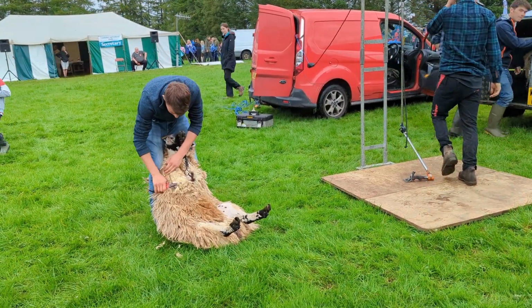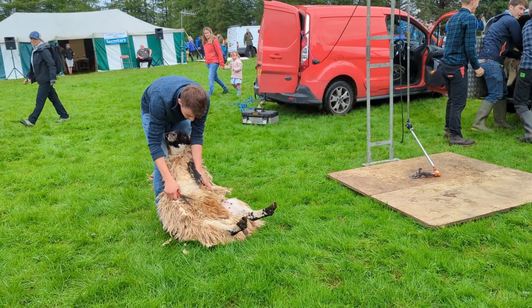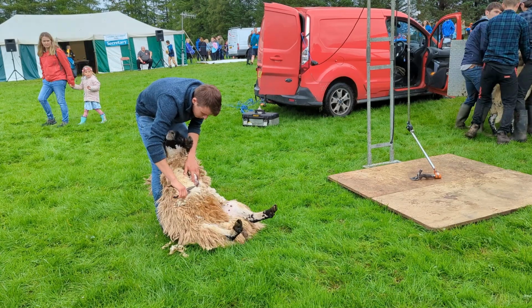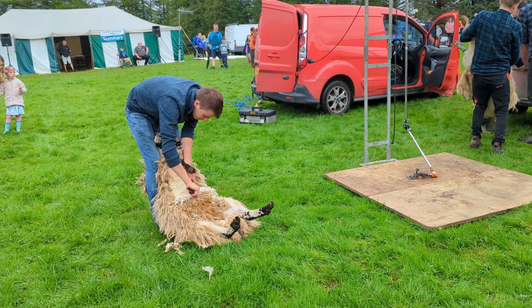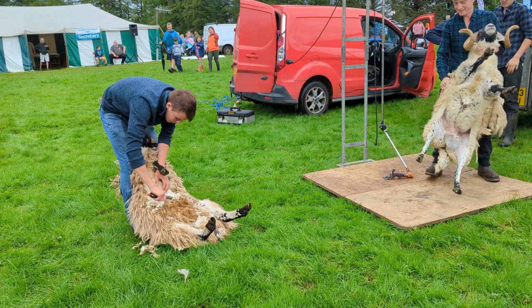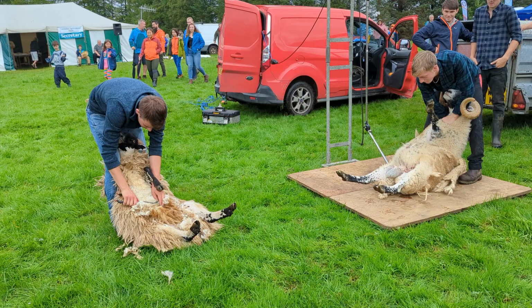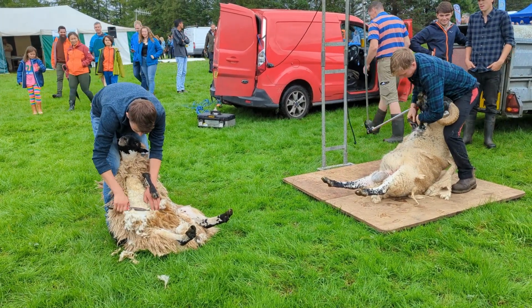Starting off here with the hand shears, the traditional method. And if you believe this, we've been harvesting wool off of sheep since 3500 BC. You can make sheep over 10,000 years ago, they were harvesting wool.